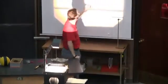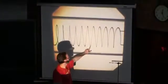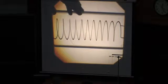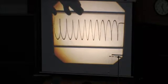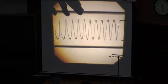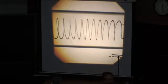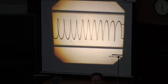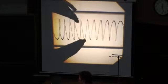The frequency. Yeah. Look at the same spot. Watch this spot right here. Not the spring, the spot on the screen. I know it'll be a little difficult, but next, next, next. And if I go faster, next, next, next, you can see it passes by more frequently. Hence the frequency increased because it's traveling faster. To change the wavelength, I'd have to stretch this like that and do it again.